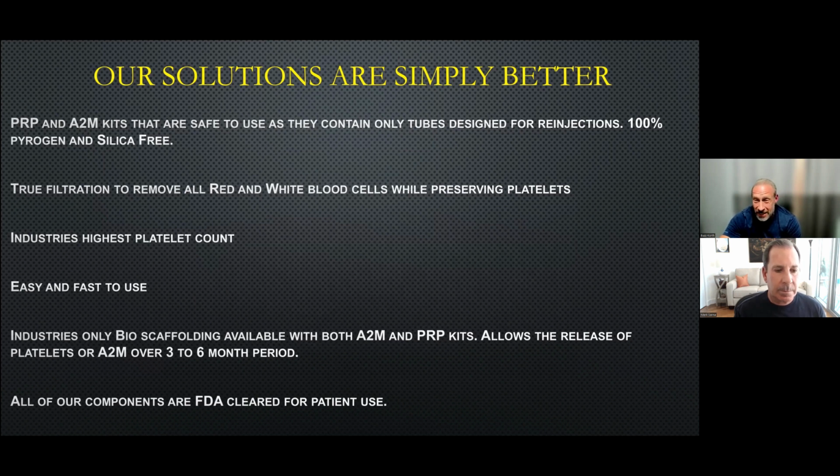Double spin PRP takes a little bit longer because you're spinning it for 8.5 minutes, grabbing off the buffy coat, that's where all the platelets are at, and spinning it again for another 8.5 minutes. So it does take a little bit longer, but you're going to have a real high quality product.